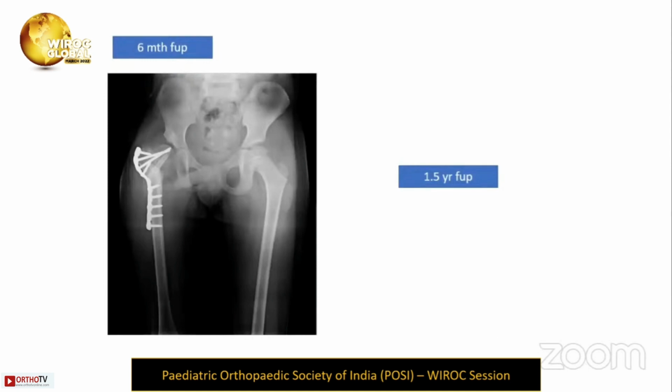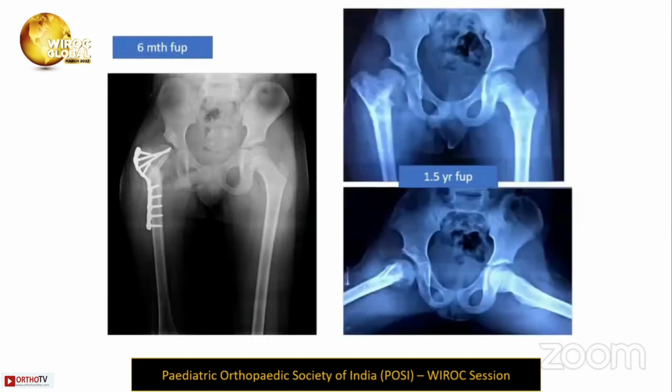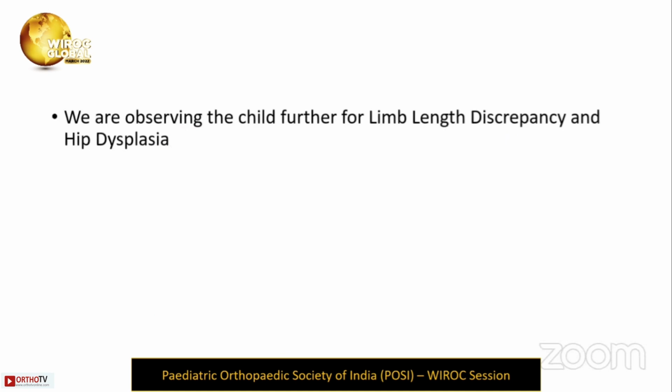Maybe there is some subluxation of the hip or uncoverage of the head because of the valgus. But you can see at 1.5 years follow-up, this is the picture. And these are the functions of the patient. And he feels that, of course, this child needs to be observed further for limb length discrepancy and hip dysplasia.